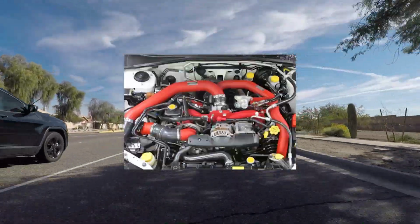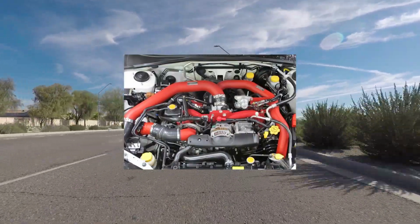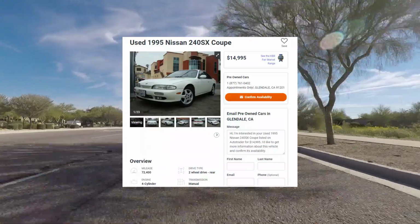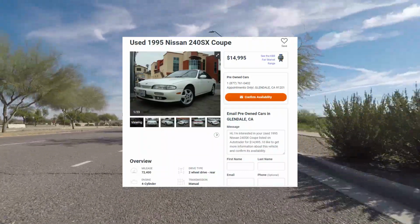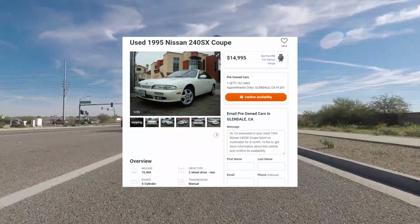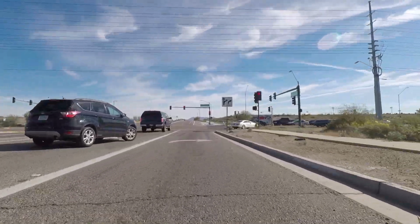I mean, they were modified all up to high hell, and the near stock ones were a tad too expensive for me to justify paying upwards of 15 to 20,000, especially for a car that was well over a decade old with tens of thousands of miles on the odometer. At that point, I'd rather just get a new car with a warranty.